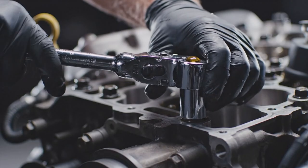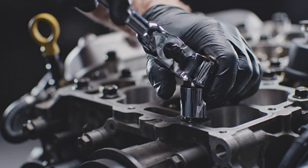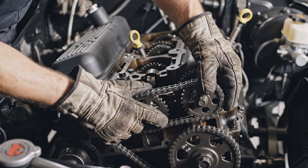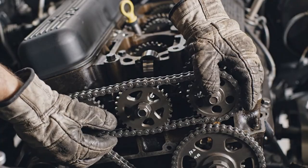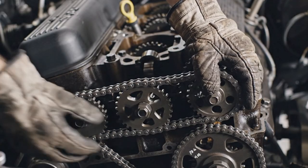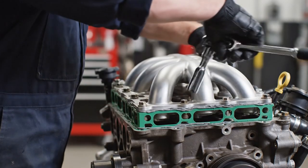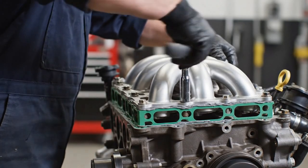A torque wrench clicks to exact specifications, tightening cylinder head bolts, crucial for engine integrity. Gloved hands meticulously align the timing chain and gears on the Jeep engine, ensuring precise synchronization. The Jeep's intake manifold is carefully lowered and bolted onto the engine, new gaskets ensuring a perfect seal.